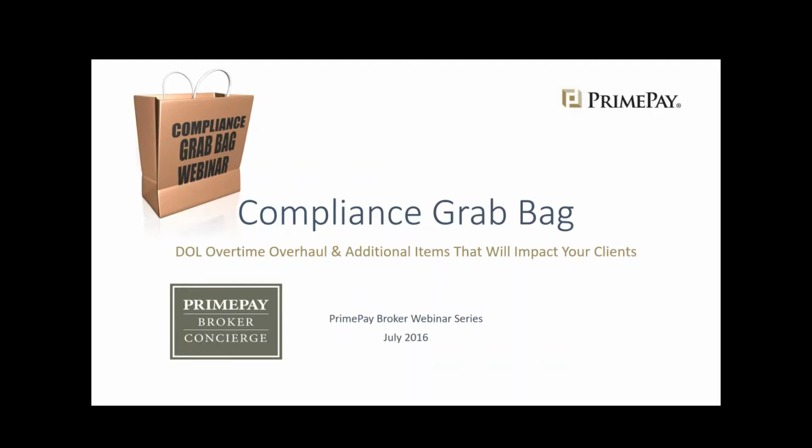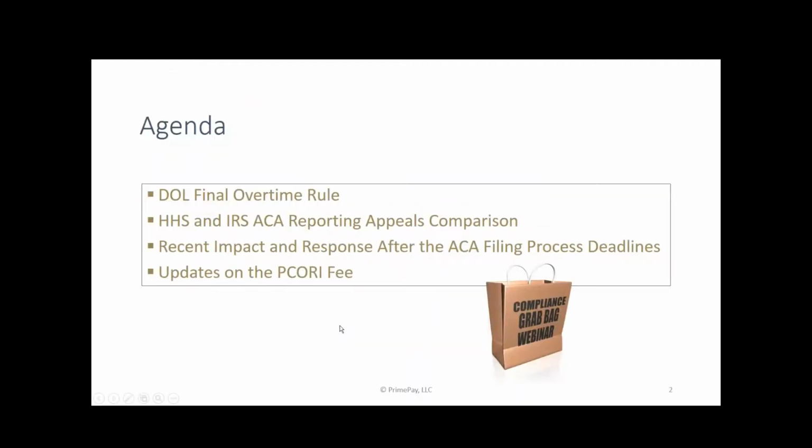So what I wanted to do today was focus on just a handful of items that will be part of our compliance grab bag. There are really four things on the agenda. The majority of our time today will be on the Department of Labor final overtime rule.